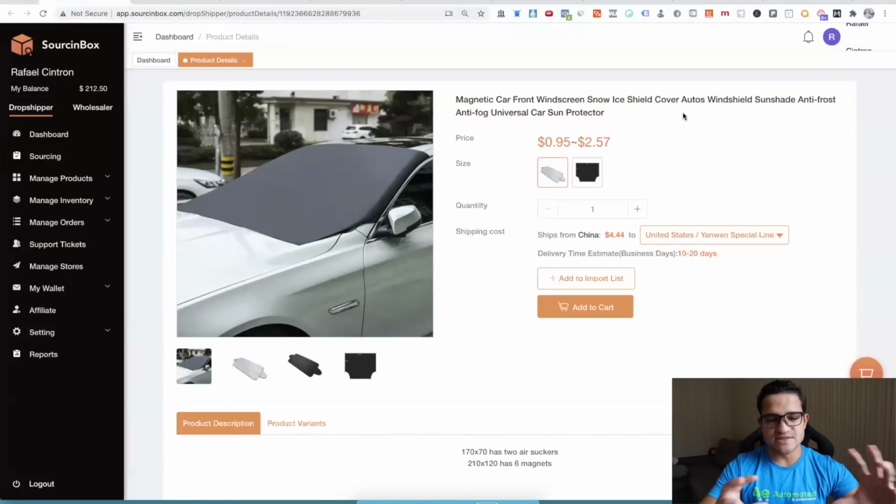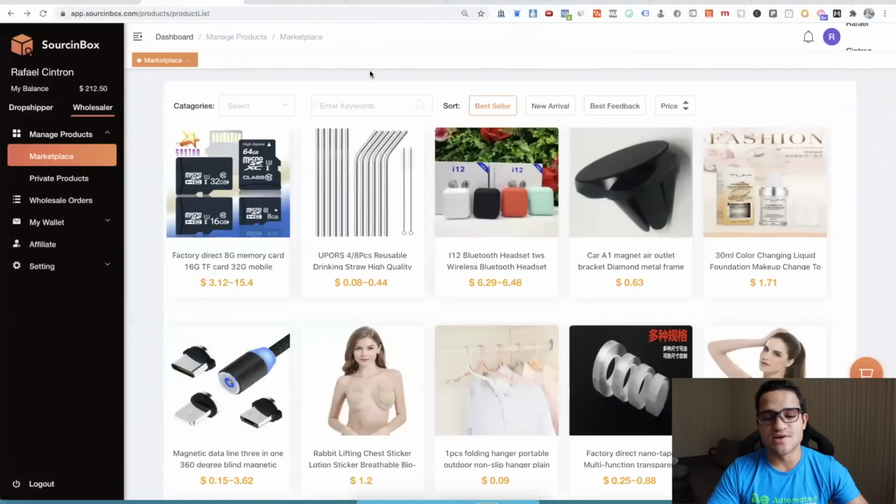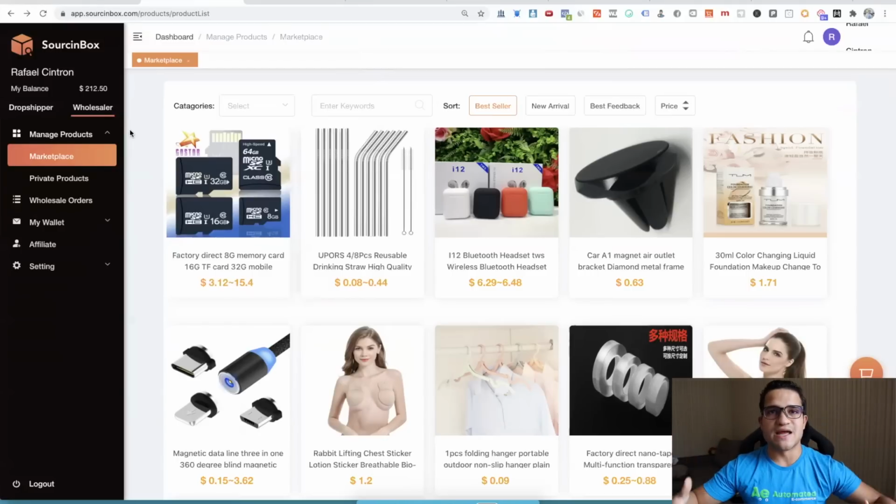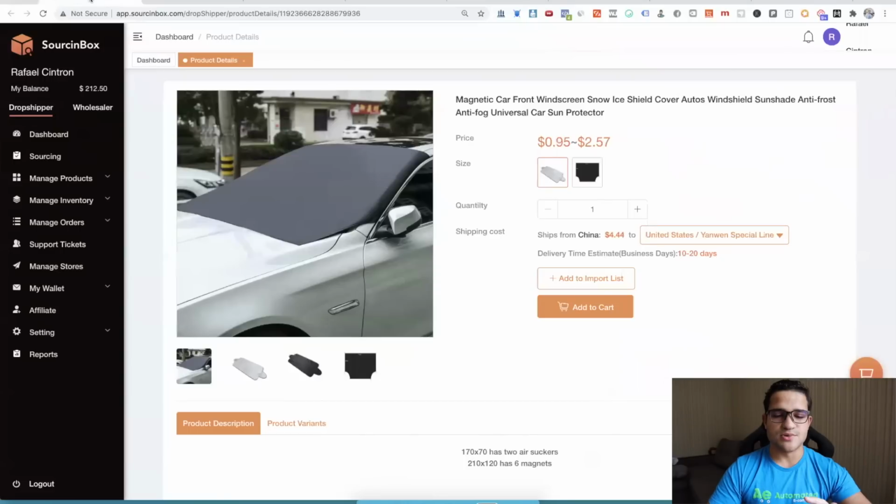So what I do is I take this product here. I'm in the drop shipper section right now, and then I'm going to go onto the wholesaler section. Here on the wholesaler section, you're going to have the wholesaler marketplace: the managed products, the wholesale orders, my wallet, settings, and so on. You're just going to have a bunch of random products that aren't really selling. So let's say we're going to sell this particular one that we just talked about.